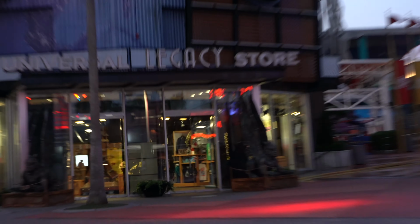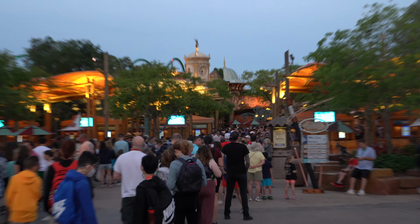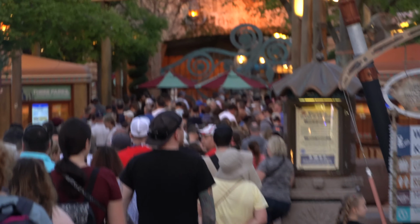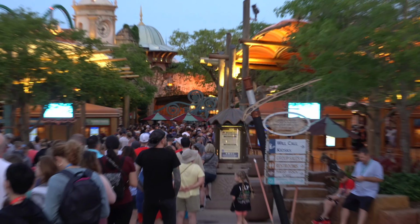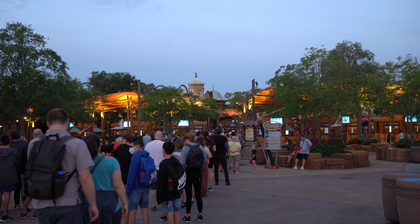Currently it is 6:41. Isn't it a little too early for the fountains to be running? It's so early the Legacy store isn't even open. Now obviously it's going to look very busy and look bad, but it's actually not, considering. So we're waiting on them to open the gates at 7.